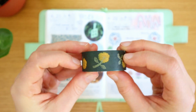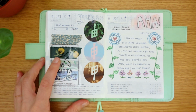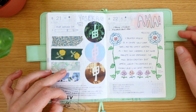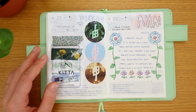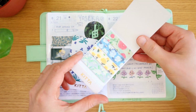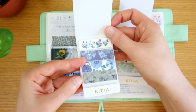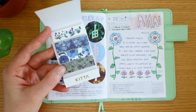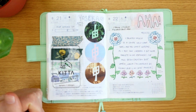So cute. The fun thing about this tape is that not only does it look fun if you just roll it out in a strip, but you can also break off individual flowers, which is kind of fun. And then this William Morris tape, and then two new little Kita, I don't know how you say it, these little matchbook kind of designs, and then they're single strips like that. Really fun. Something I've noticed is I'm leaning more into blues. Usually blue is not really my favorite color, but I've been really gravitating towards it, so that's a new development.